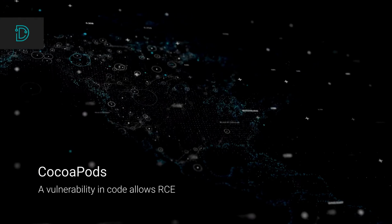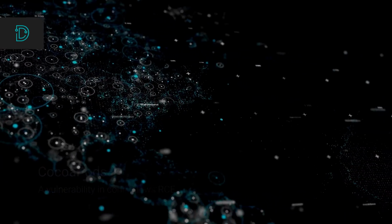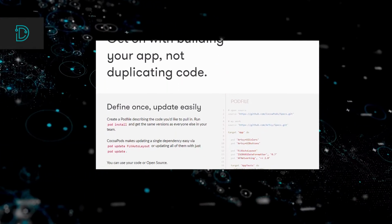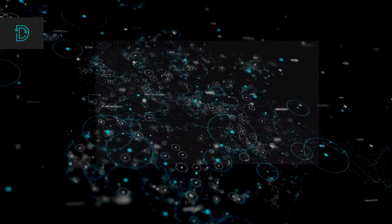In other news, a vulnerability in CocoaPods shows the possible dangers of using dependency managers. CocoaPods is a popular dependency manager used by 3 million apps. CocoaPods helps developers to scale their projects and organize them in file libraries.